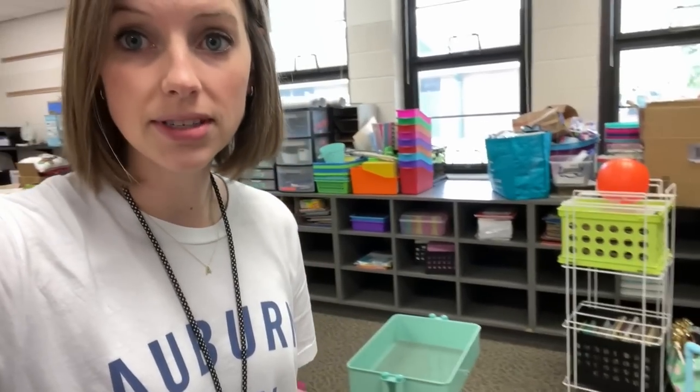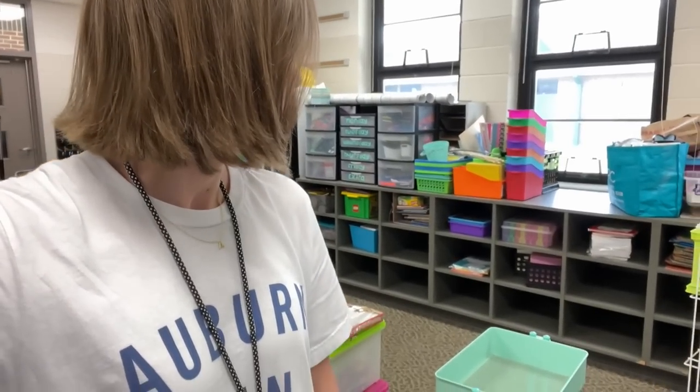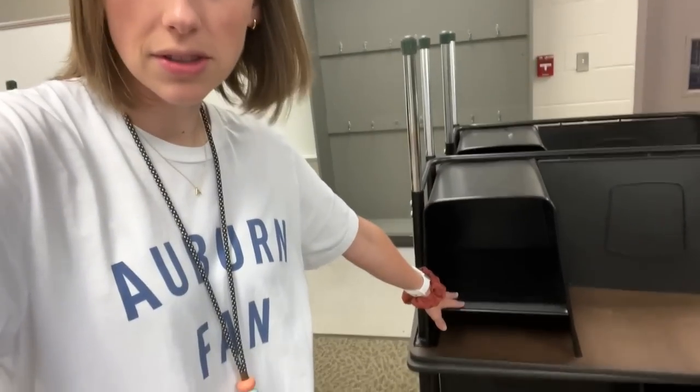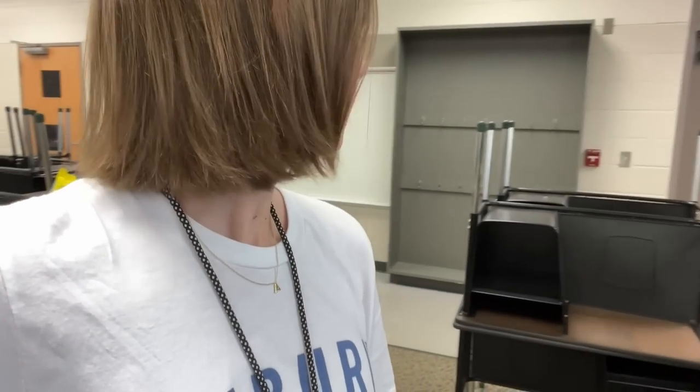What do I do with the cubbies? I don't think I want them to be student cubbies because they are really deep and things will get lost, and their desks have these huge compartments. Let me show you. If they have this much space in their desk, do they really need all that stuff in a cubby too? Probably not. Maybe, I don't know. And then they can hang their backpacks back here on these hooks.